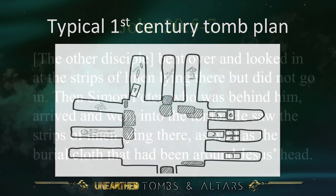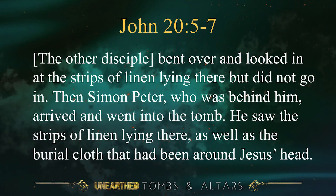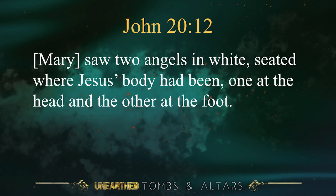So, let's go back to the biblical text. John 20, verse 5, the other disciple bent over and looked in at the strips of linen lying there, but did not go in. Then Simon Peter, who was behind him, arrived and went into the tomb. He saw the strips of linen lying there, as well as the burial cloth that had been around Jesus' head. John 20, verse 12, Mary saw two angels in white seated where the body of Jesus had been, one at the head and the other at the foot.